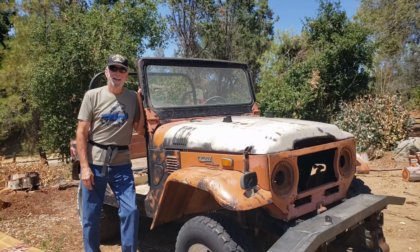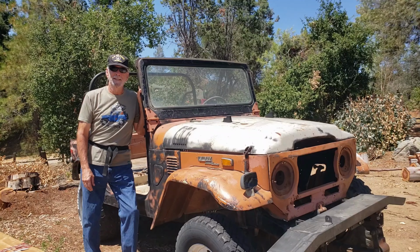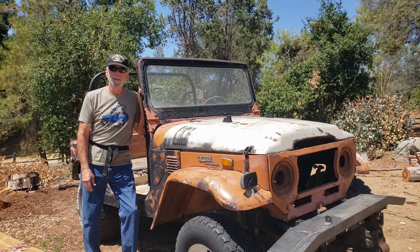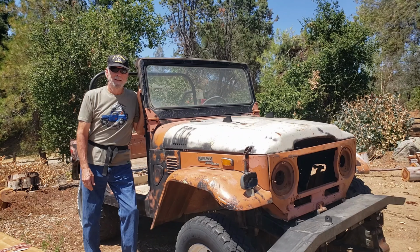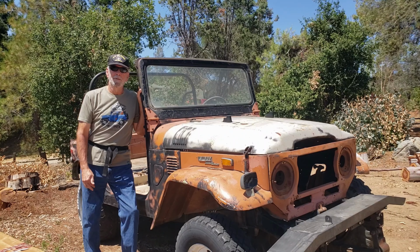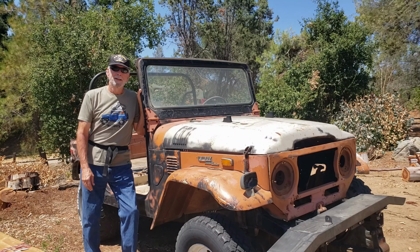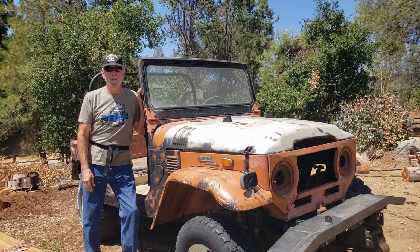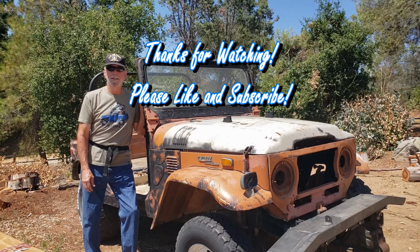So probably try to get it running and see if it runs and what works, what doesn't work. Brakes, clutch, transmission, four-wheel drive, you know, all the good stuff. And let's see what we have here. And then while we're doing all that, we'll come up with some decisions on what to do next. How far to go with the resto, or just drive her as she is. All right.